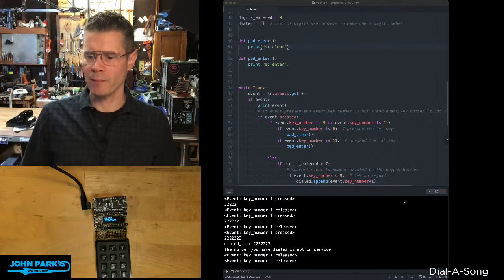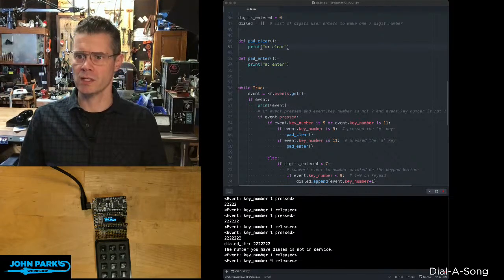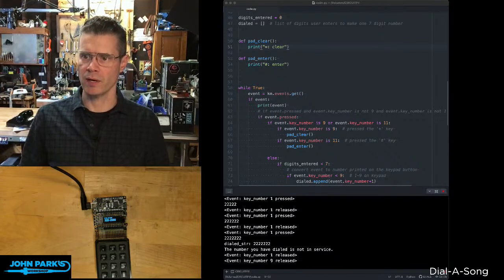Todd says, the keypad libraries make this stuff so much easier. Thank you, Dan Halbert, Dan H., who wrote this excellent keypad library inside of CircuitPython. Oh, yeah, press star to list all songs. I love that. That's great.